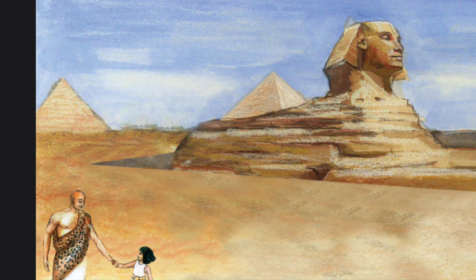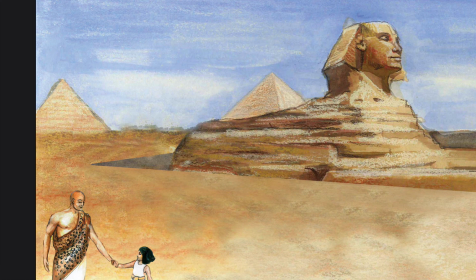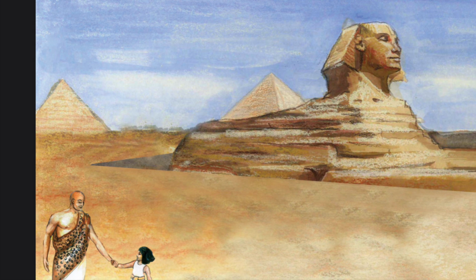Aweru stood and looked at the huge statue for a moment. Then she said, "I am glad that I was able to see the Great Pyramid and Sphinx. Thank you for bringing me, Father." "You are welcome," Setna replied, and father and daughter returned to the boat to begin their journey home.